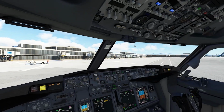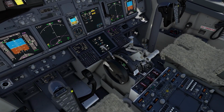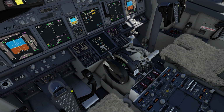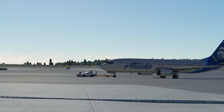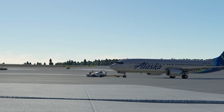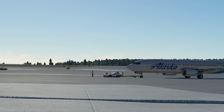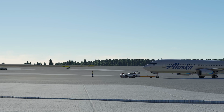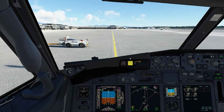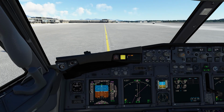Alright, that's a good engine start on engine number 2. Go ahead and spin up engine number 1 now. 25% on N2. Alrighty, the tow truck is disconnected. We'll go ahead and set flaps 5 for departure.